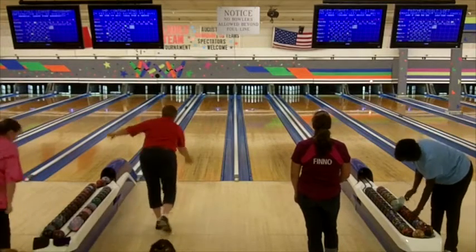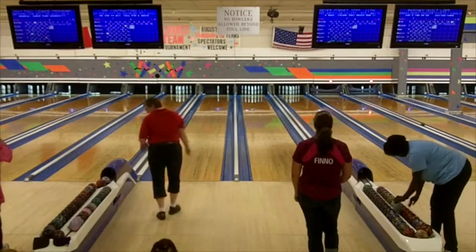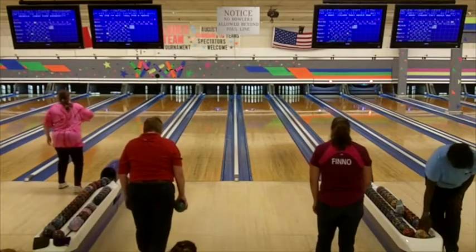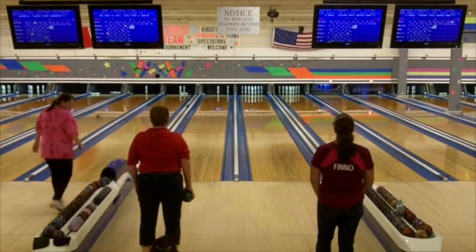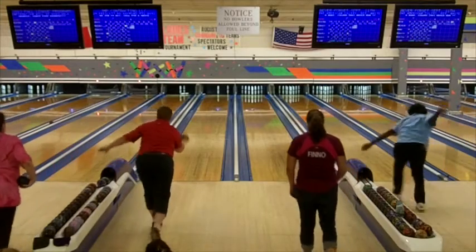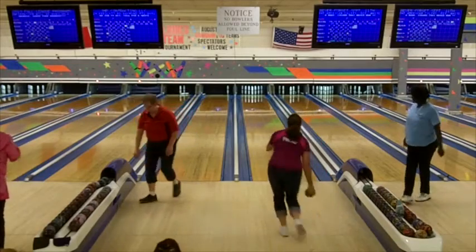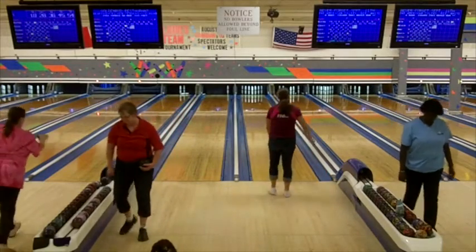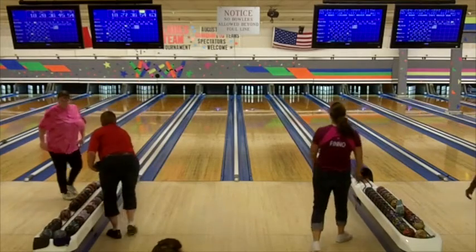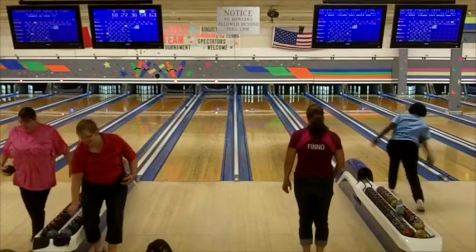And Travel Anywhere's rookie bowler, Michelle Finno, will step up against Cheryl Gooding. Michelle is a relatively new bowler, having recently developed an interest in the game. And she's really jumping in at the deep end in this top-level team tournament.